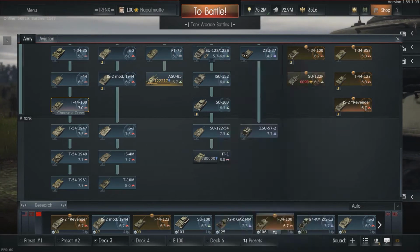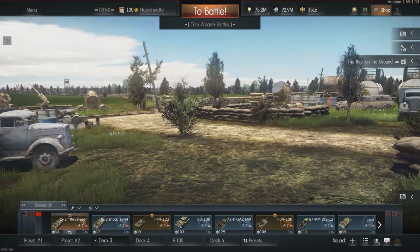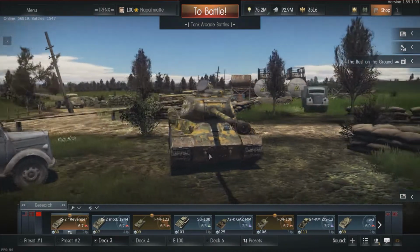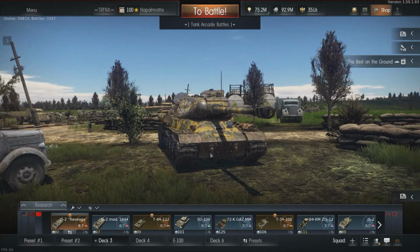Then we come to the IS-2 Revenge. There it is. What a beauty. And this tank is practically, effectively the very same tank that you will find in the tech tree, the IS-2 Mod 1944.